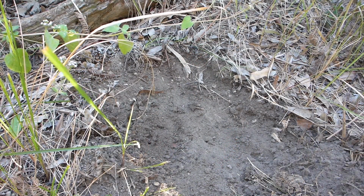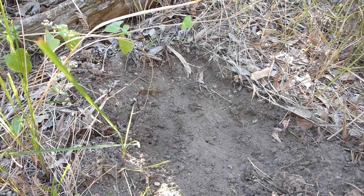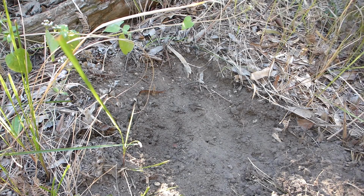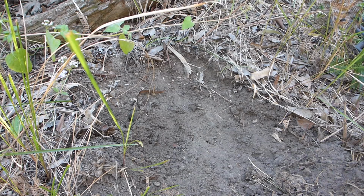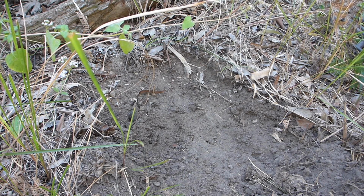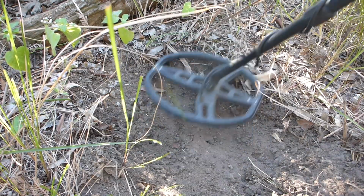I've just taken the grass off. Light's starting to fade. I'll turn off the Z-Link headphones so you can hear the detector. Okay. Lovely high tone in there.